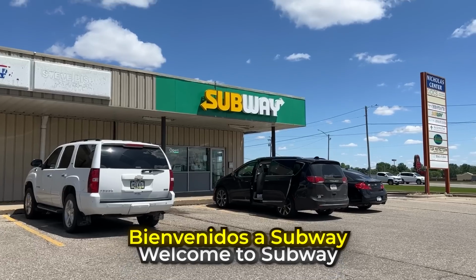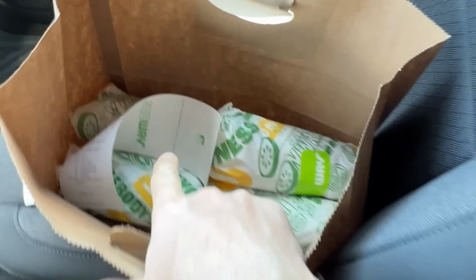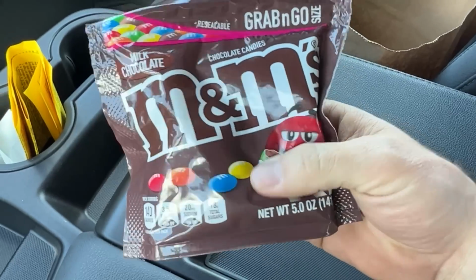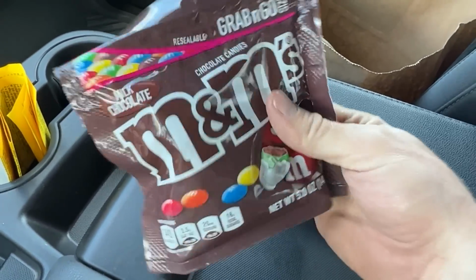And for ease and speed, since I'm already in town today, we're making a little bit of a special trip. Bienvenidos a Subway. 2 for me, 1 for Justin, 1 for Roman. And then I also got Justin some M&Ms because I'm truly curious to see how bad his color blindness actually is. So we're gonna run a little test.